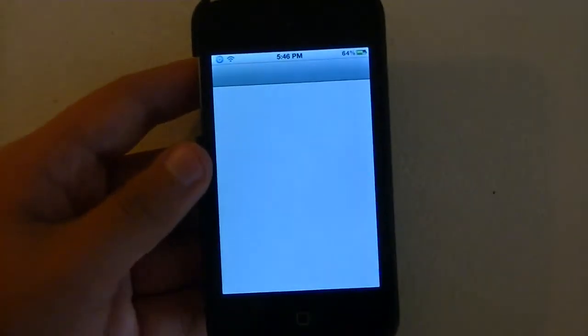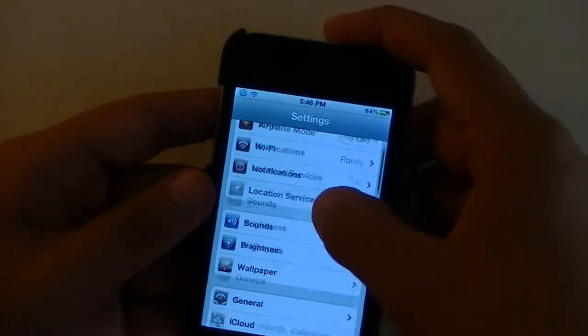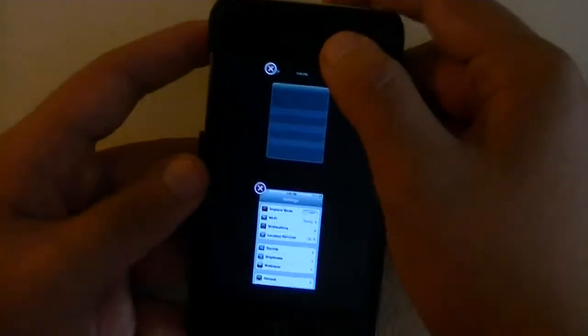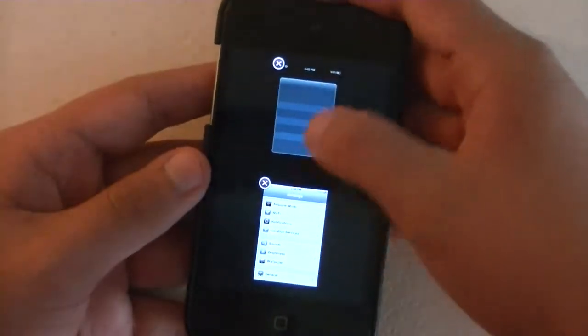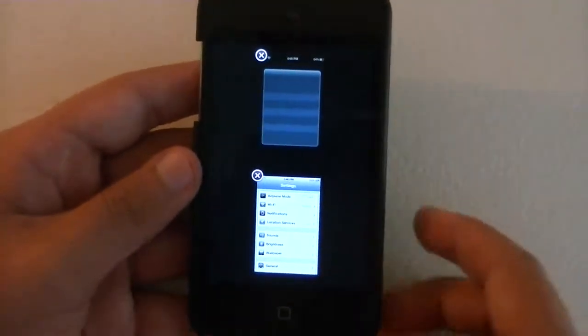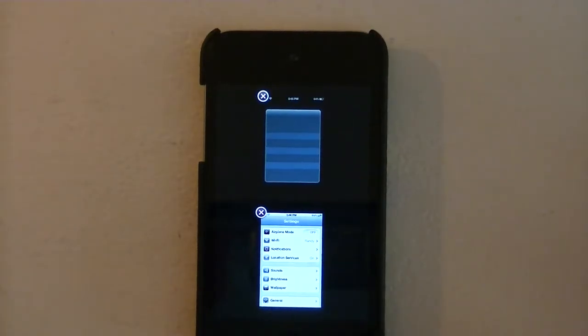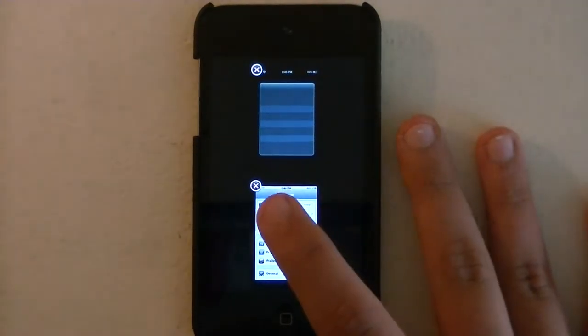And with this, there's different ways to activate it, but what it does is open multiple apps. But mine, I have double tap status bar. And see, there's weather and there's settings, because I opened weather before I opened settings, and then it works like that. So it works most of the time, but sometimes it doesn't, and so you just gotta kind of bear with the tweak, and so that's pretty cool.